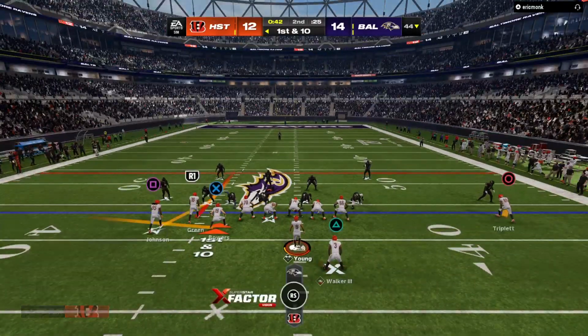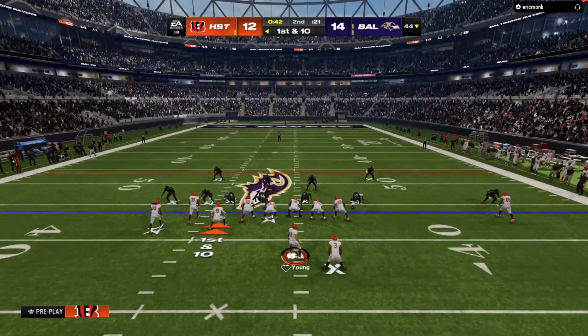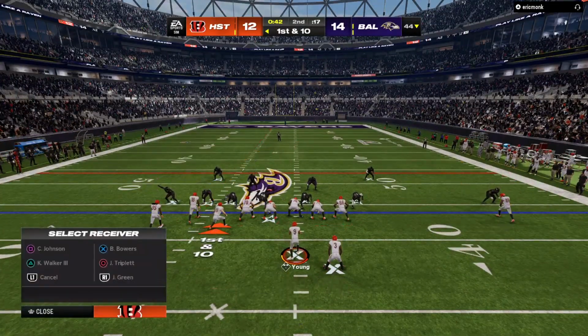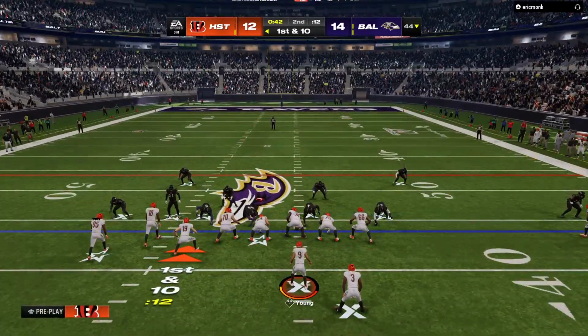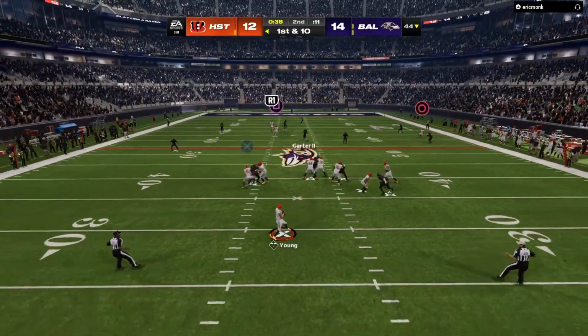Houston's offense already at the line, set to get going. And with great starting field position and one timeout in their pocket, they could still come away with points here in the late going. They go back to the air here after the INT on the last drive.